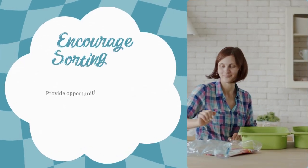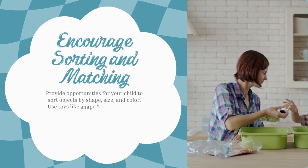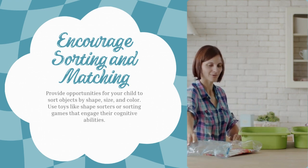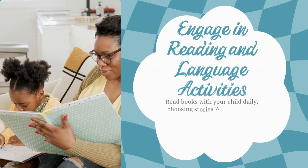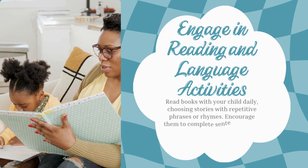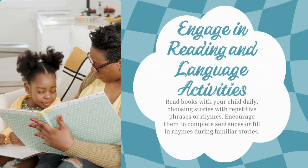Encourage sorting and matching. Provide opportunities for your child to sort objects by shape, size, and color. Use toys like shape sorters or sorting games that engage their cognitive abilities. Engage in reading and language activities. Read books with your child daily, choosing stories with repetitive phrases or rhymes. Encourage them to complete sentences or fill in rhymes during familiar stories.